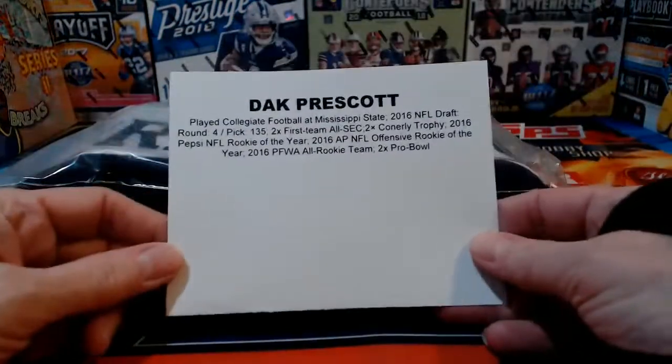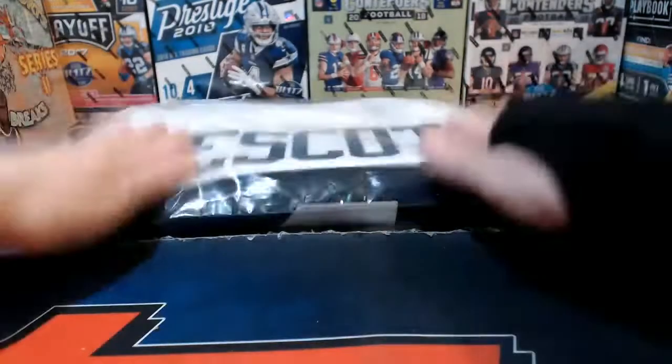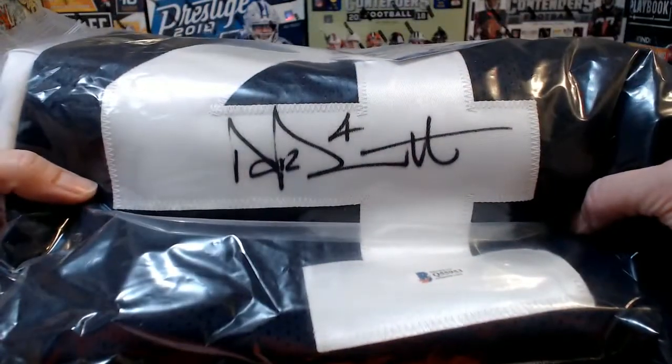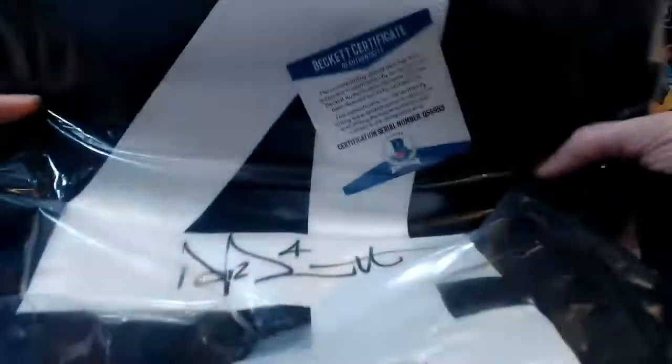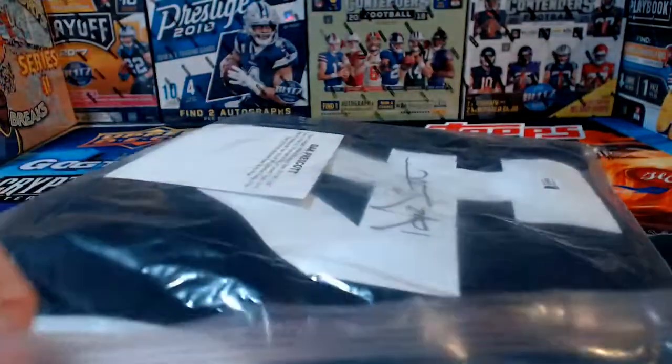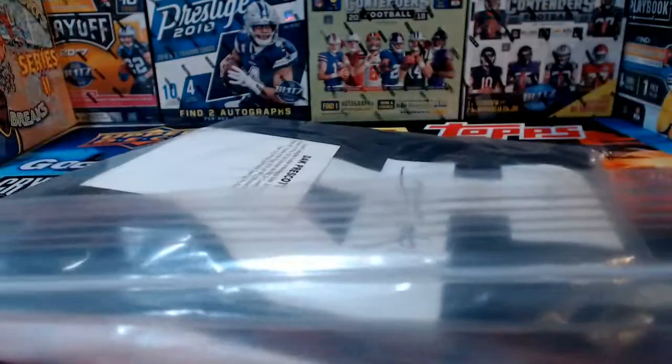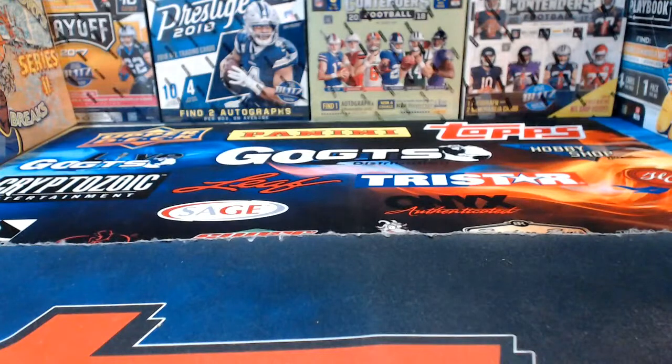Oh, nice. Cowboys. Dak Prescott, baby. Yes, indeed. You do not pull that man's autographed jersey very often. So, nice hit for Dallas. There's your Beckett sticker and your Beckett paper COA and the Dak Prescott for the boys. Ooh, I'm liking this case. I'm liking all of our memorabilia so far tonight. We've had some very nice hits thus far in both the full-size helmets and now our jerseys. Why does that not want to close up? Stupid Ziploc bag. There we go.